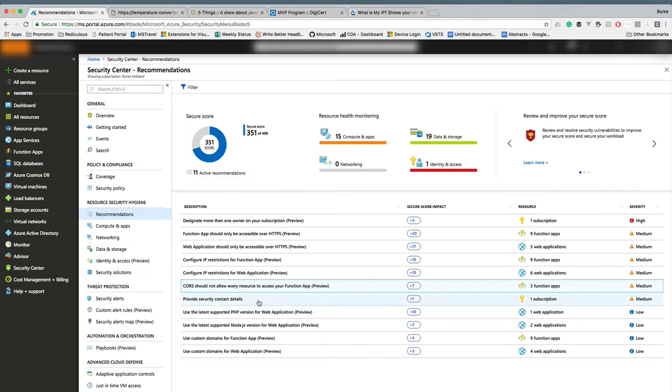So let's see, provide security contact details. That's part of my subs. It's going to want me to... Yeah, but could you do that after we're not online? Absolutely. Please add your phone number and also your email address, because if there's a security emergency, Azure Security Center can call you, like if they are certain that someone has broken into your database and stolen your data.